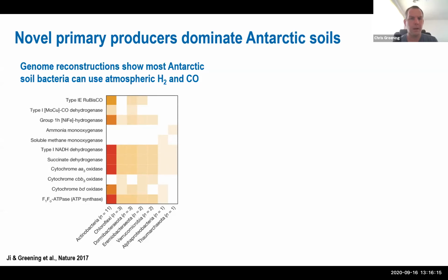So we saw this wide capacity to use organic carbon. We saw that most of the bacteria were aerobes, so they used oxygen as the electron acceptor. Interestingly, they also had this hydrogenase to use hydrogen, this carbon monoxide dehydrogenase to use carbon monoxide, but also this unique lineage of rubisco, which enables them to fix carbon using these trace gases.